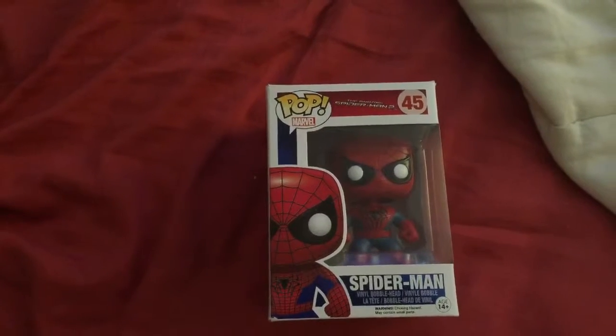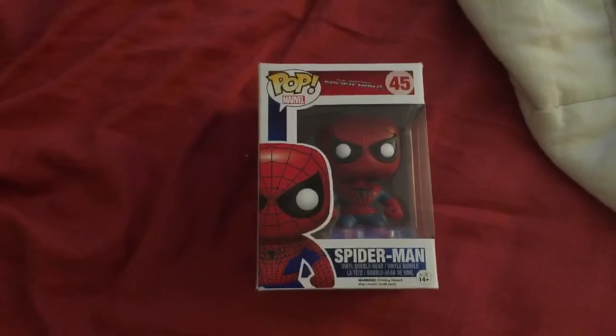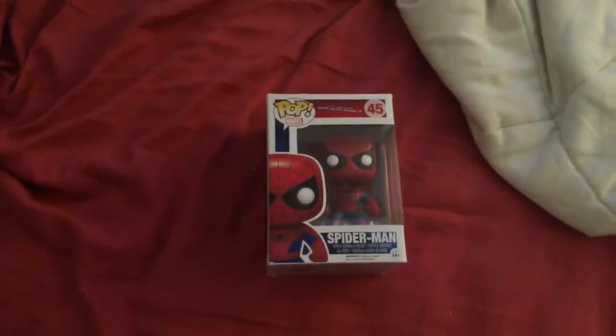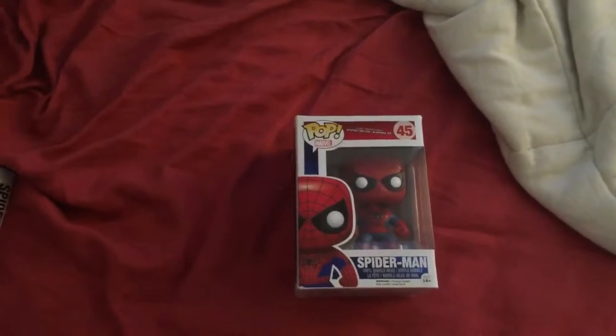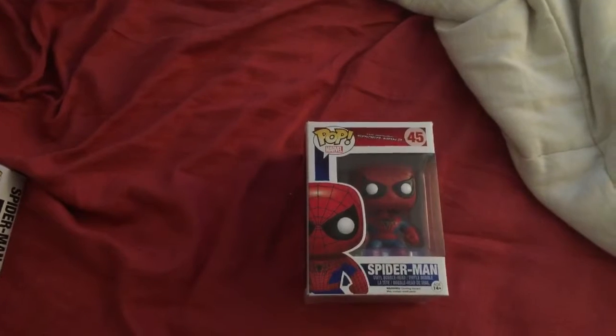But I originally wound up buying this one for my little cousin for Christmas this year. Unfortunately, I didn't realize that with the bobblehead, it says age 14 plus. So I decided, oh, okay, I'll just get him some sort of stuffed animal, and I just kind of keep this one for myself. And the rest, as they say, is history.